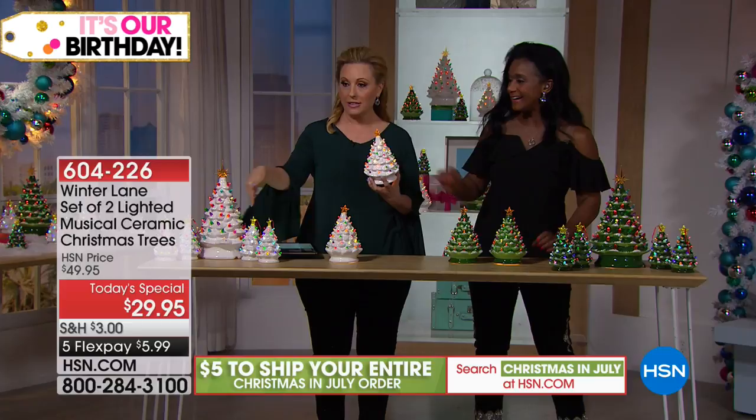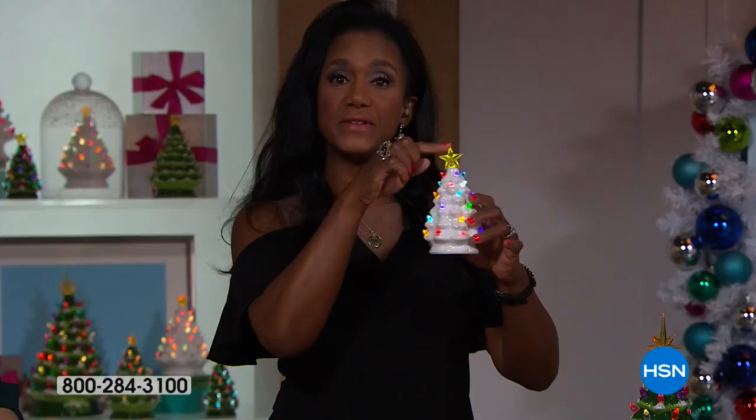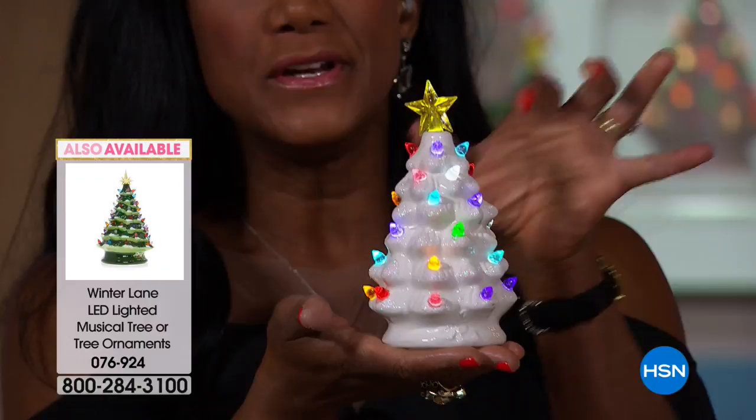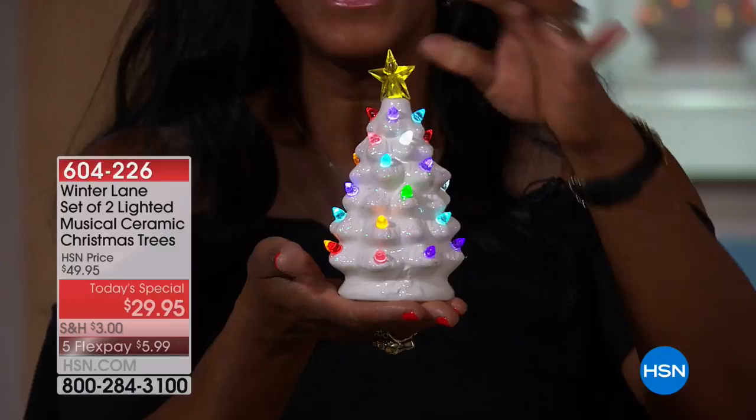The little ones are 6.5 inches tall. What's nice about them is you can remove the hanging tag if you want to, and you can see the star is just perfect. So if you want to have a little tree village, you can do that. It is supposed to be an ornament, and look at this, you can hang them, and it comes with the little red string. It comes ready to go right out of the box. But if you wanted to make them as decor, as place settings, as party favors, you can do that.